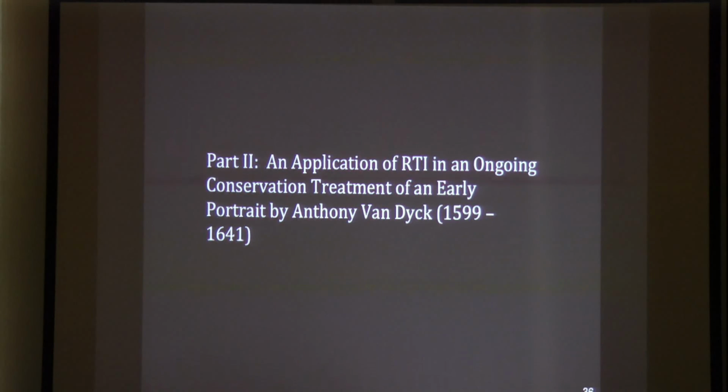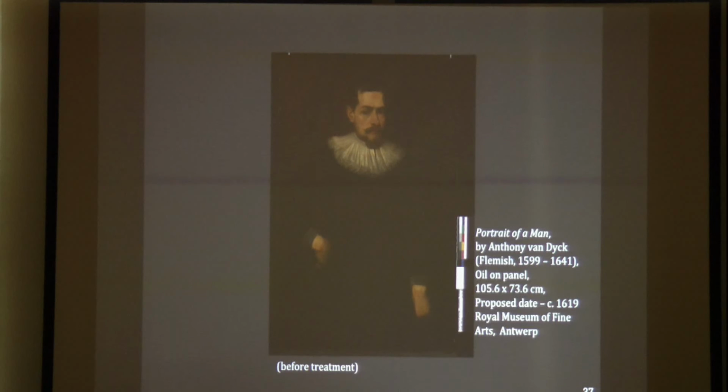So this is going to be lightning speed, but if you'll allow me, the other part of the talk was the use of, geez, I'm rambling. This is an ongoing treatment at the Worcester Art Museum, and it's on loan to us from the Royal Museum of Fine Arts in Antwerp.